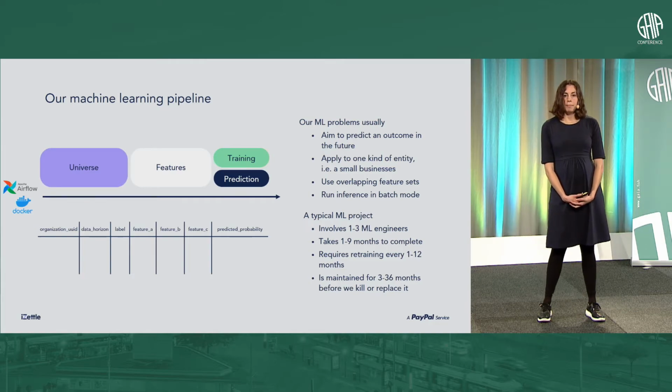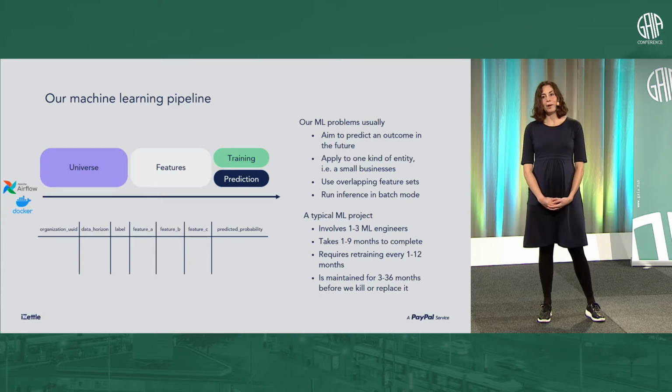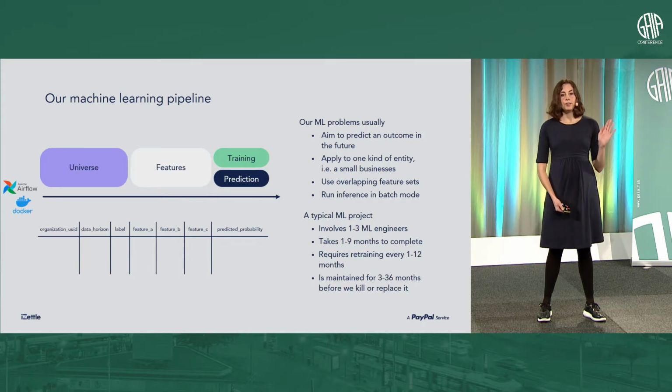The final step of the pipeline looks different depending on whether we're training or predicting. In training, we do exactly what it sounds like. We train a model, and we typically store a pickled model object somewhere for later usage. If we're predicting, we'll take the universe and the features, and feed that into our trained model, and we'll get some probabilities as output.